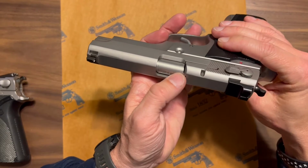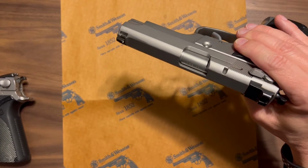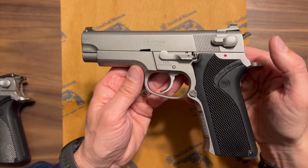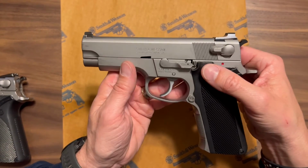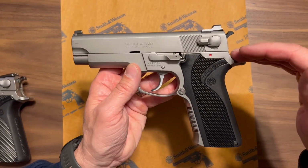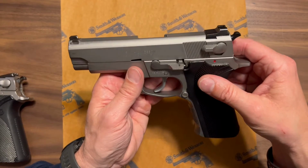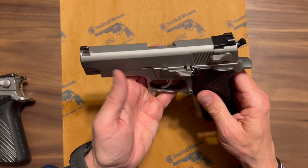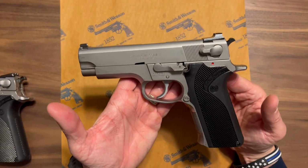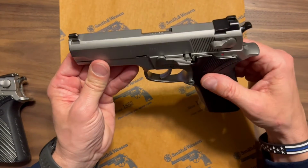It's a 4-inch barrel. These were actually supplied in 5.5 as well as a Performance Center version. So they did make a larger Performance Center version of these, but obviously the traditional or duty weapon would have been this 4-inch model 4006. And everything else is very, very similar to the other 3rd generation firearms that you've seen on the channel. Very, very nice machining work.